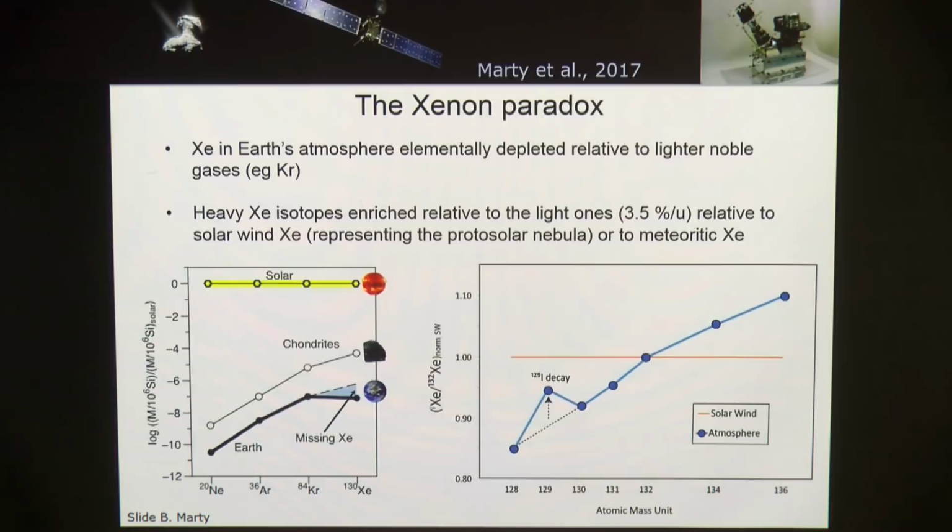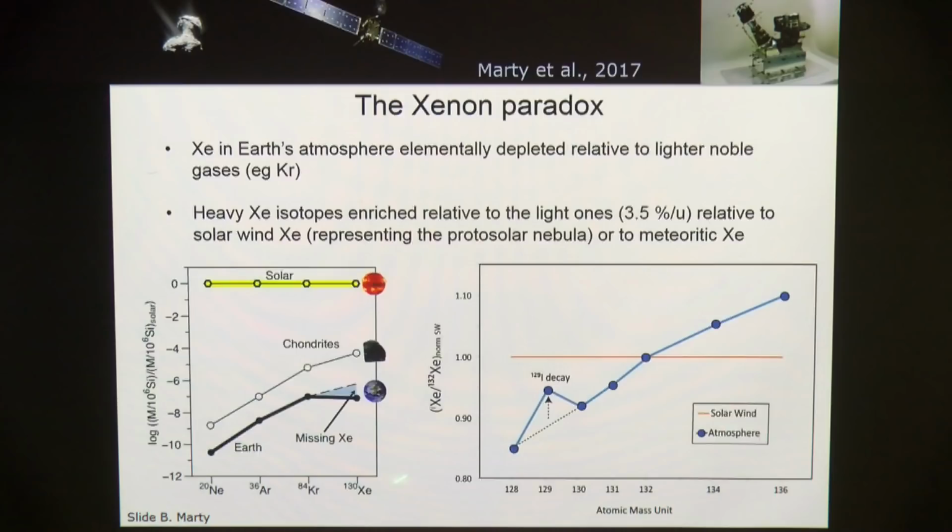They call it the xenon paradox in the Earth, because the Earth is missing xenon. If you look at the noble gases and compare it with chondrites, then we are clearly missing xenon. And xenon is the heaviest one of the noble gases. Why should we miss it? We cannot lose it. It's too heavy. So the explanation here is that you can ionize xenon much better than the others, and then you lose it in the atmosphere much better as an ion than as a neutral.